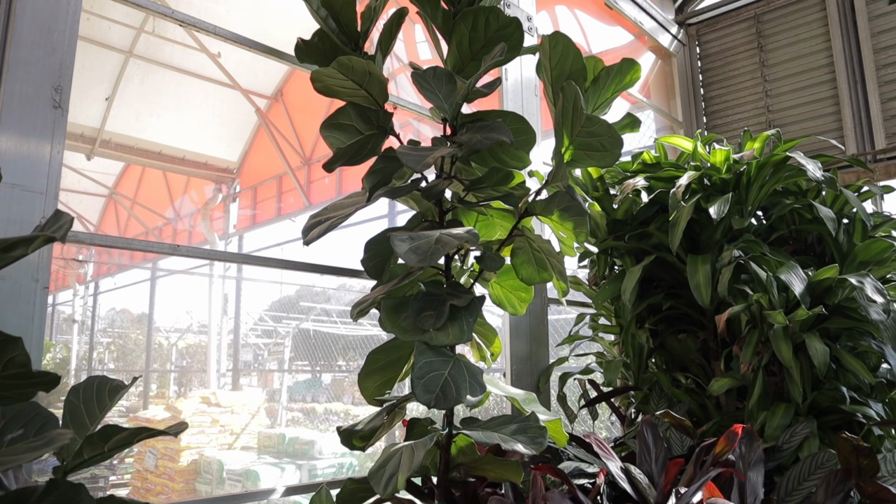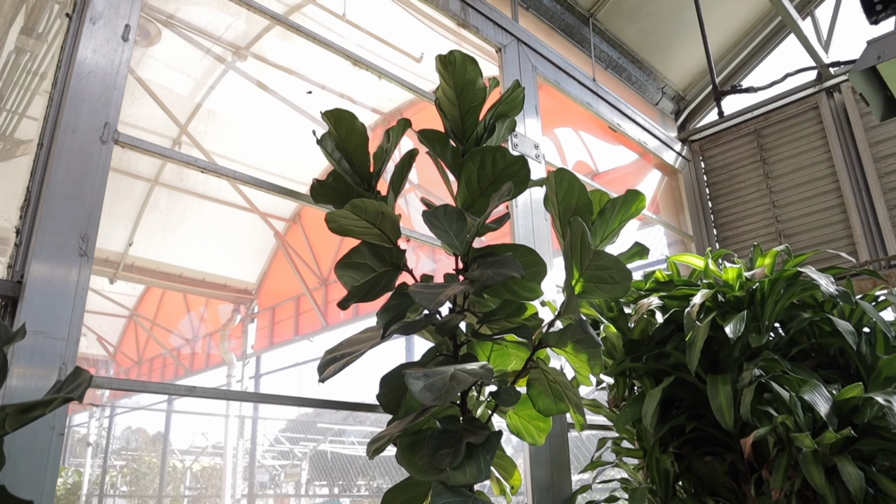So many good ones. Let me know what plants you've been finding so I can know to keep an eye out for them. People have been finding variegated alocasias, so much great stuff. I didn't see any of that today, but there's plenty of plant shopping videos coming up in the future, and I always love to share what I find.